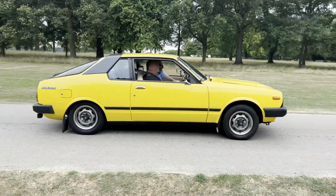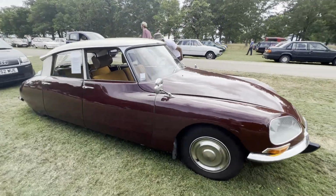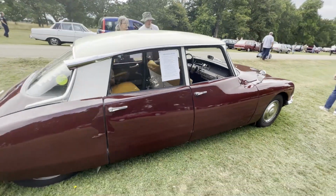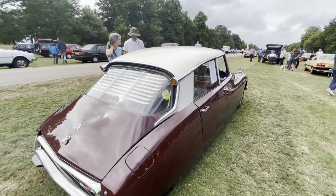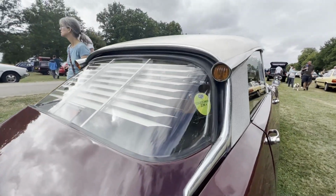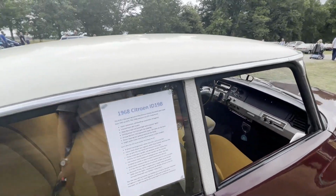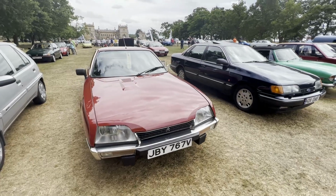This looked really nice. I mostly covered Citroens in the first part of this review, but there were a couple of notables that I missed. This DS, actually it's not a DS, it's an ID19 or an ED if we're being French about it. That looks fabulous, not least because of this Venetian blind in the rear window. That's a thing that's died out that I wish would come back. Fabulous Citroen interior as well with a single spoke wheel.